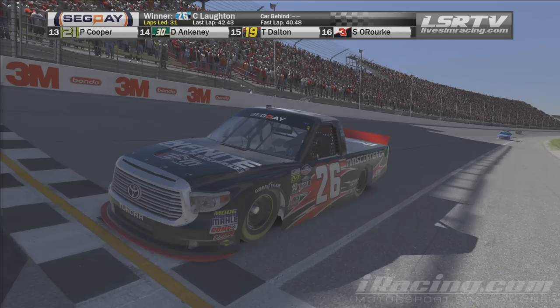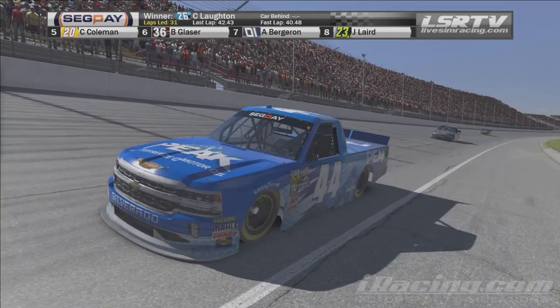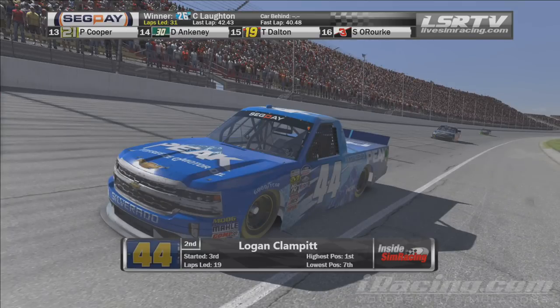Well, there you have it. Our winner here tonight at Michigan. Back-to-back wins for Chad Lawton. Gets it done at Michigan. Congratulations again, Chad. Thank you. There you have it. First place 2 times in a row: 2 weeks ago at Pocono, and then tonight here at Michigan International Speedway. Looking to make it 3 in a row next week at Darlington. Well, it's that time. We'll throw it down further down pit road, and Logan Clampett is now caught up with Kelly Dahl.